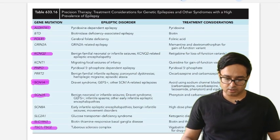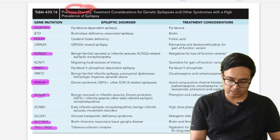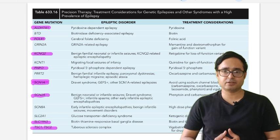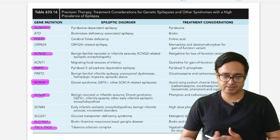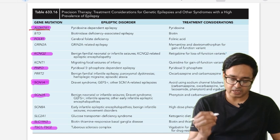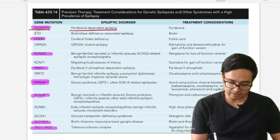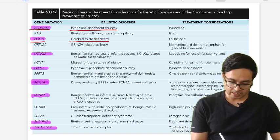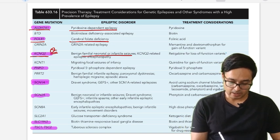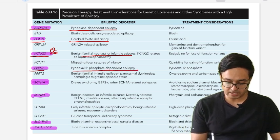Okay. So precision therapy means any gene mutation in epileptic disorders. These genes are favorite for examiners because now the time is coming of genetic things. Genetics rise. So, ALDH7A1 gene we have discussed earlier also. This is pyridoxine dependent epilepsy. FOLR1, this is cerebral folate deficiency we discussed. KCNQ2, this is important and previously asked also. This is benign familial neonatal or infantile seizures. PNPO, pyridoxine 5-phosphate dependent epilepsy.